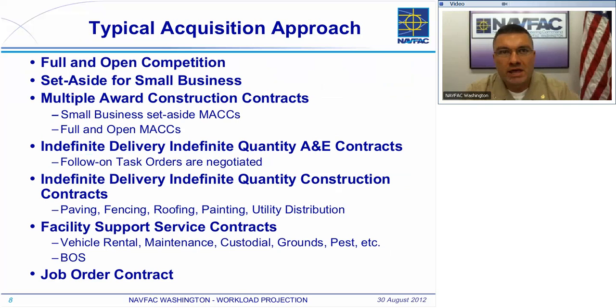We have several multiple award construction contracts in place. Some of those are set aside for our small businesses, and I don't want to use the word pre-selected, but in an open competition, they have been selected for these MACs. And then we also have MACs for the full and open that are for some of the larger projects. We also have some indefinite delivery, indefinite quantity A&E contracts.